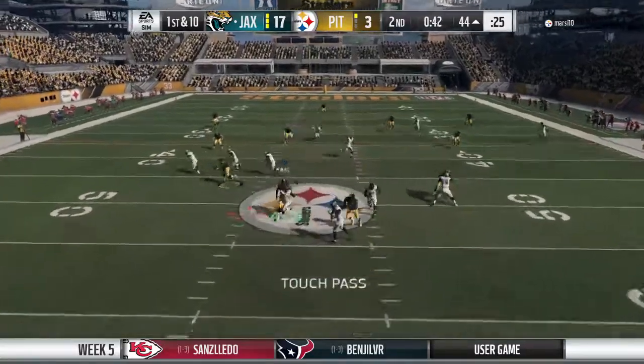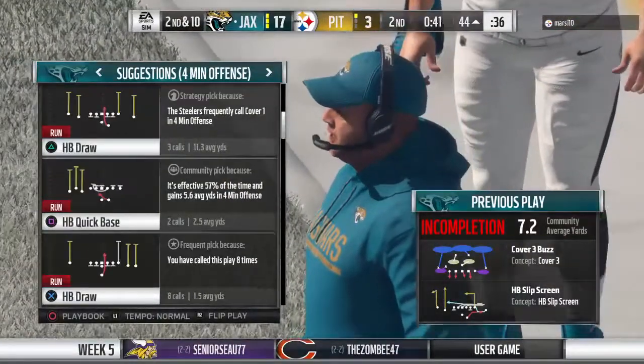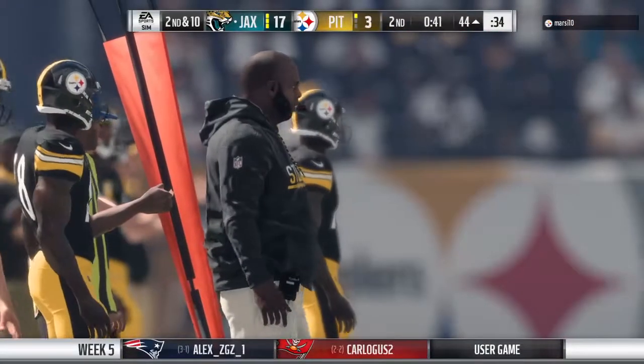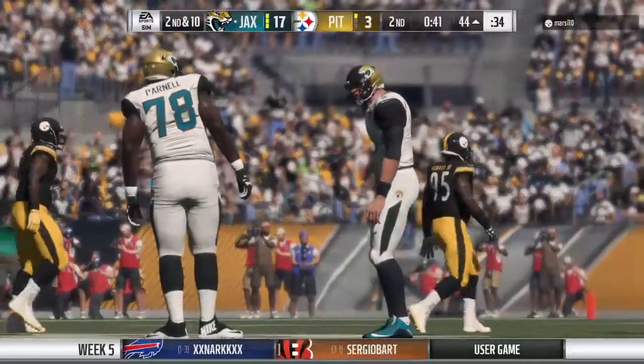Now after the fumble recovery, it's Bortles. And that's incomplete. He kind of forced that one there, didn't he? It's almost like he predetermined where he was going to go with the football. Yeah, he wasn't really going through progressions. He wanted to go to his top guy. You do that against this defense, they'll make you pay, won't they? Yeah, they certainly will. They react very quickly to the thrown football.